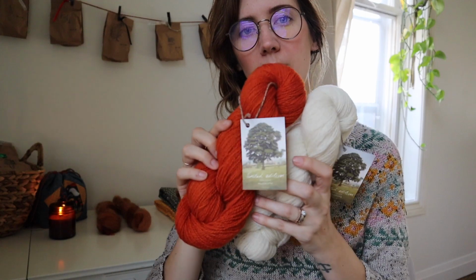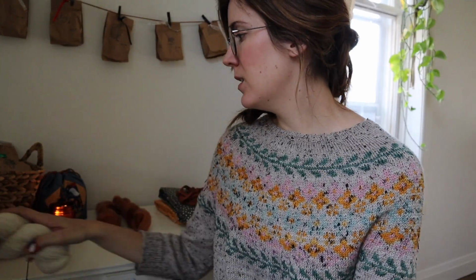But I want to use those along with this and knit a super contrasted version of this, so a really dark body with the colorwork, using these. And what else?